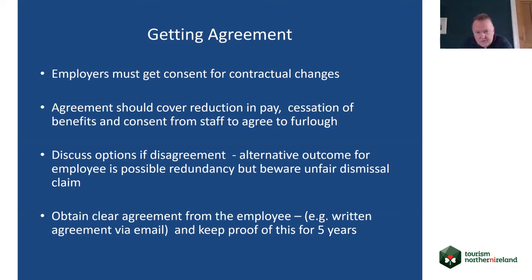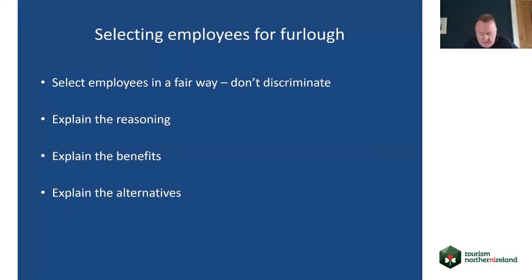So how should employers go about selecting employees for furlough? If an employer needs to furlough all staff, then the decision-making process will be straightforward. However, if the employer needs to furlough only some staff, then it'll have to decide which staff to furlough and which staff will remain working. The guidance is not prescriptive about the process an employer should adopt when making these kinds of decisions, but it does state that equality and discrimination laws will apply in the usual way.